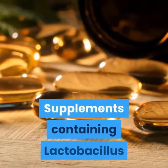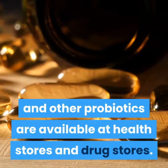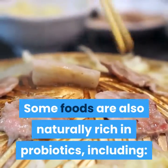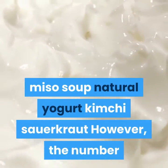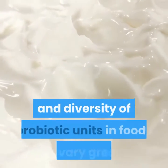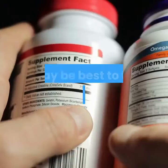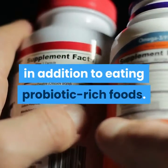Supplements containing lactobacillus and other probiotics are available at health stores and drug stores. Some foods are also naturally rich in probiotics, including miso soup, natural yogurt, kimchi, and sauerkraut. However, the number and diversity of probiotic units in foods can vary greatly. It may be best to take probiotic supplements in addition to eating probiotic-rich foods.